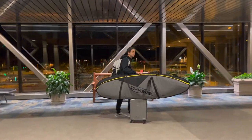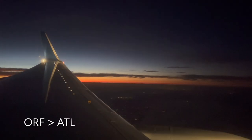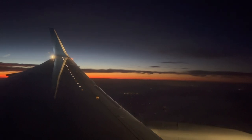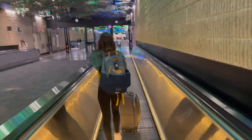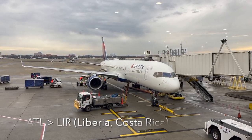Got to the airport early so I could check my board bag with the airline. We flew Delta and they only charged $30 to check your board bags, which is really cheap compared to the other airlines. We had our connecting flight in Atlanta, and from there we flew to Liberia, Costa Rica, which is about a 3.5 hour flight, so not bad.